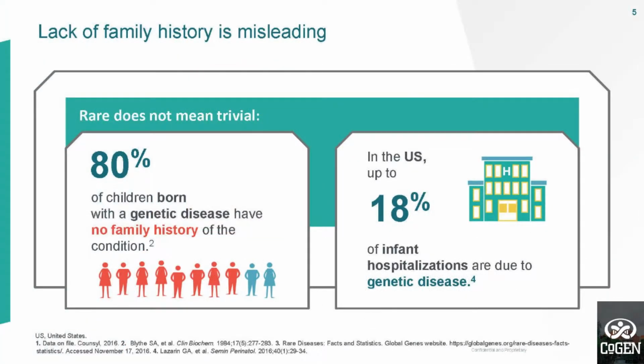Just before I get into that, I want to point out, many of you already know this, but 80% of children born with a genetic disease have no family history. I remember when I was in practice and would start to talk about screening with patients, they would say, "Oh no, I don't need that. I don't have anything in my family." And I'm sure you have all heard that. For me, the fact that they say that means that they're candidates for expanded carrier screening. That's just the group that should be screened because they don't have any history.